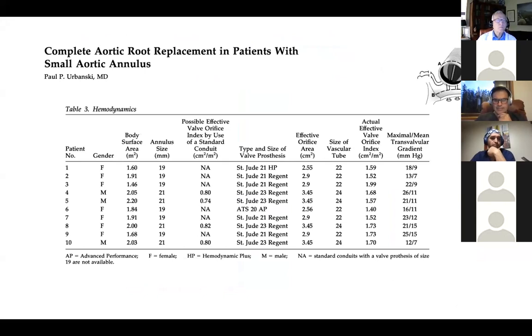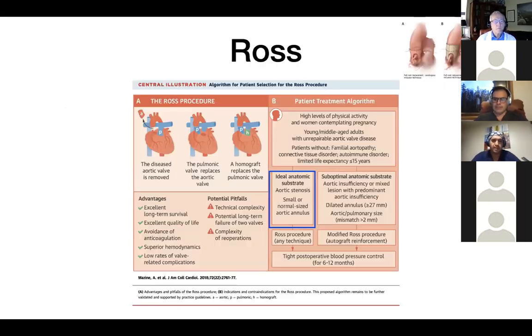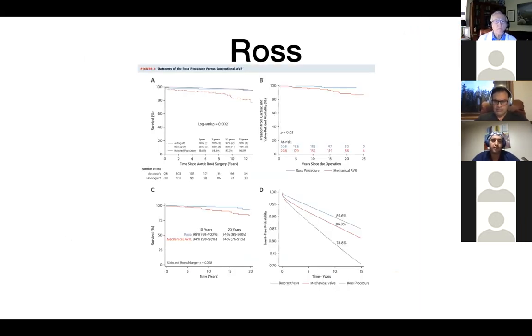Another option is a complete aortic root enlargement. You can see here when you have the problem, just enlarging the whole valve, you can increase the size. Another really good option is the Ross procedure, but I've seen in South America there are just a few places where you can use the Ross procedure because the homograft is not an option for everybody. And it offers really good outcomes in the long term.